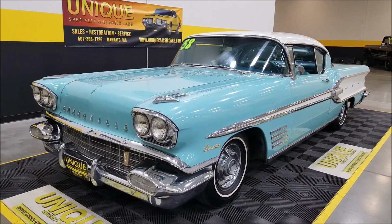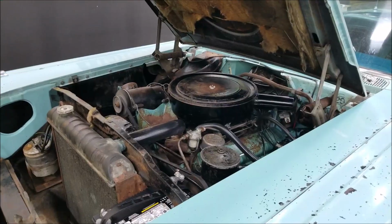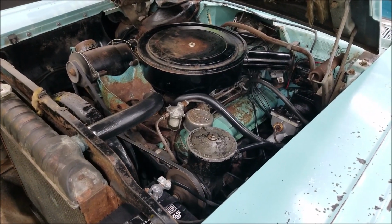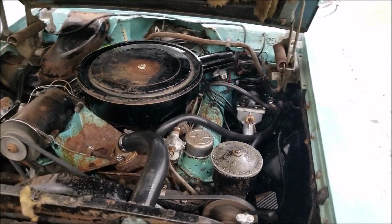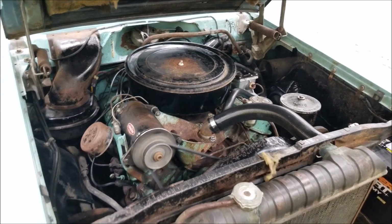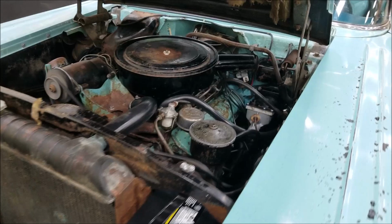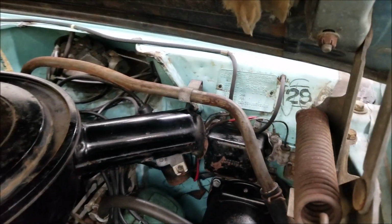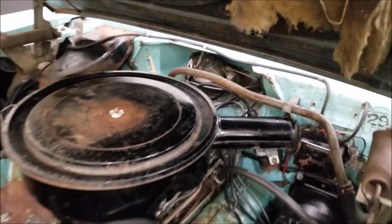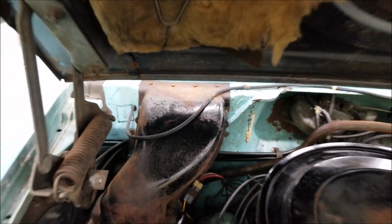All right, I'm up to the front here. I want to pause this. I want to pop this hood so I can show you the engine bay. Let's check that out. All right, listen to that. Smooth runner. Again, doesn't look like anything's really been modified or molested underneath here. Once again, power steering, power brakes. Very cool.